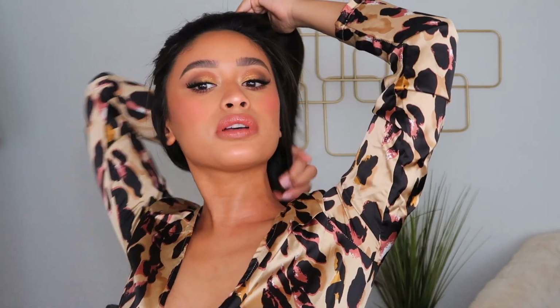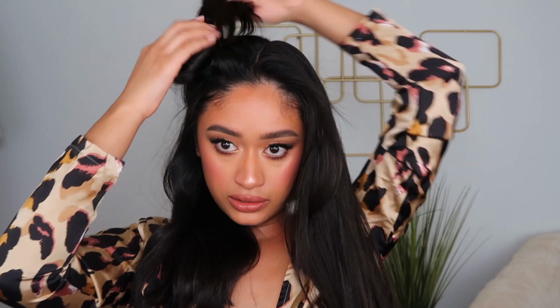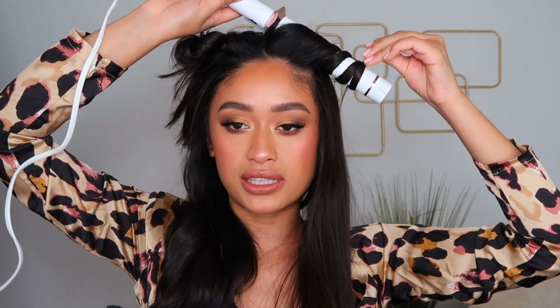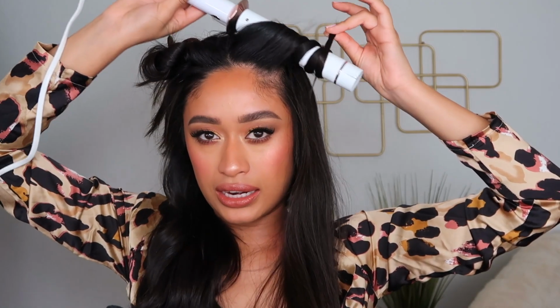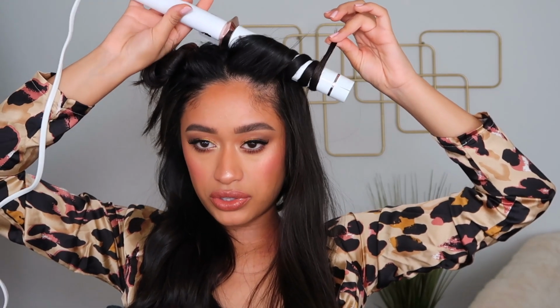Okay, now taking the top, I usually section it in half, and then I like to clip one side. That way I don't get anything mixed up. And the top curls I feel like are the most important for me, because this is where you really see the curl. The bottom pieces I'm a little whatever about. They get hidden anyway, and the front curl is usually the most important.